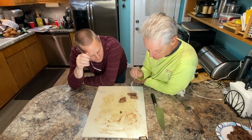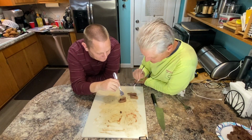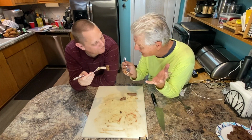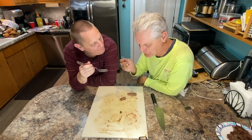Can't wait to try this now. This is supposed to be the best. All right. Let's get a piece of this. I'm ready for this one. And as y'all saw, the marbling, it's almost all fat in it. Oh yeah.